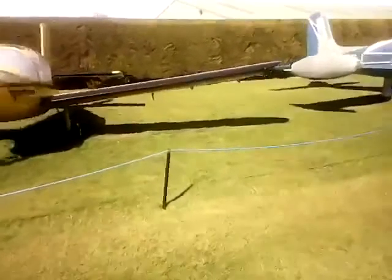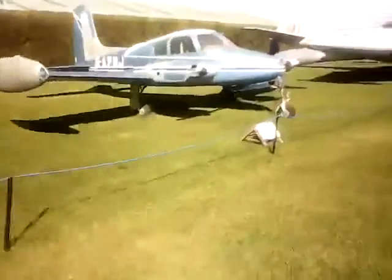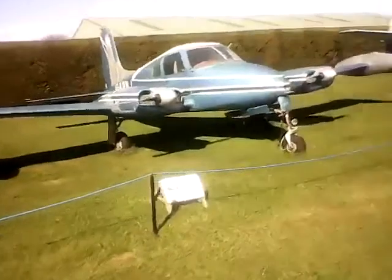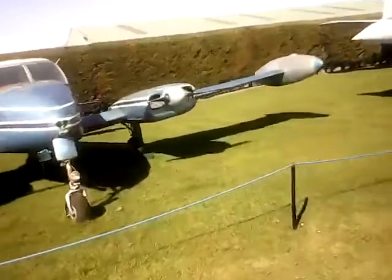Newark Air Museum. It is brilliant. So many planes here. The Vulcan bomber as well that you just saw in the last clip is brilliant.